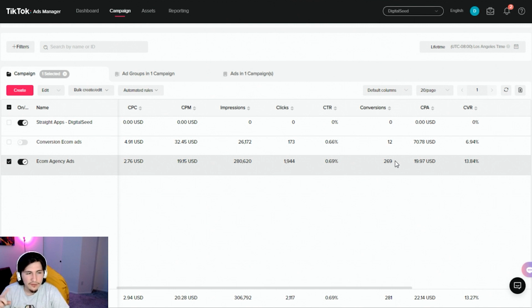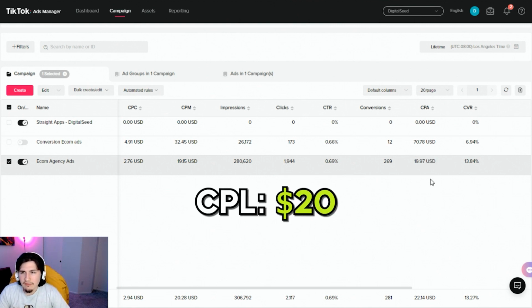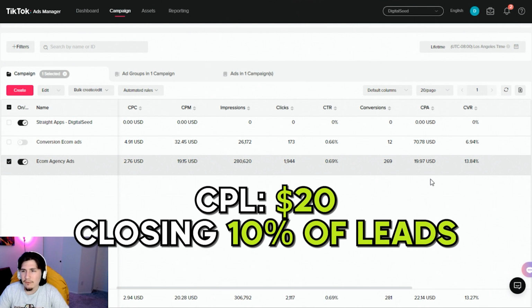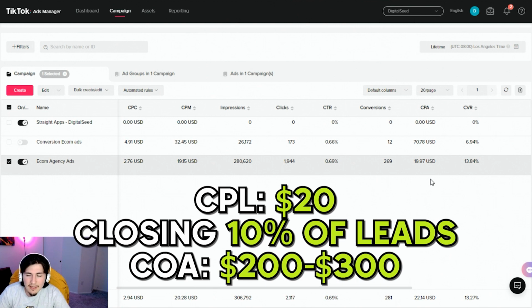I just want to get the lowest cost per lead possible and then maybe downsell them if they can't afford the main product, which is why I do this. So we've closed, I think, 23, 24 high ticket clients, and then we've maybe sold consulting or lower packages to maybe 8 other people. So overall you can see I'm getting a cost per lead of about $20 and we're closing about 10% of the leads that are coming in, which makes my cost of acquisition $200, max maybe $300.